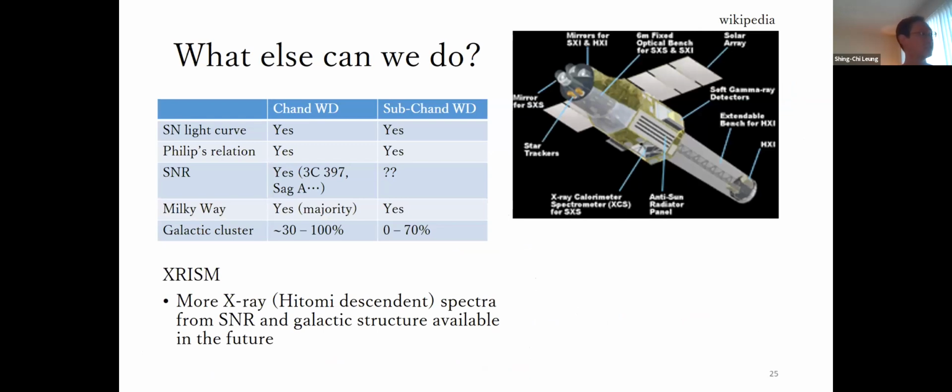So here's the end of my talk. I think I already ran out of time, I guess. So I'll just leave the current story here, and I will just make a short word about XRISM, because this is the descendant of Hitomi. So we expect that it will continue to give us a lot of interesting and very precise spectra, which will challenge our understanding and give us also a challenge in the modeling. Thank you for your attention to my talk.